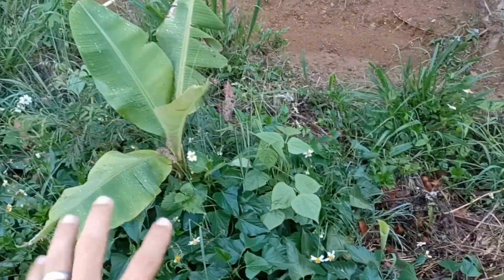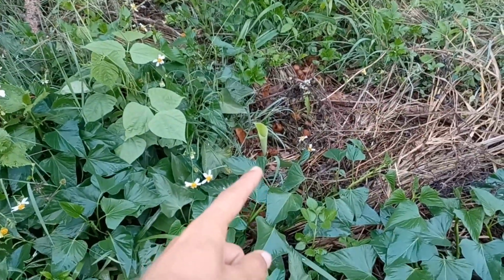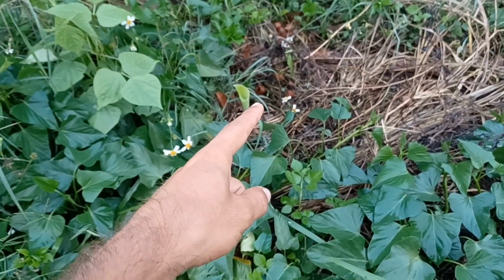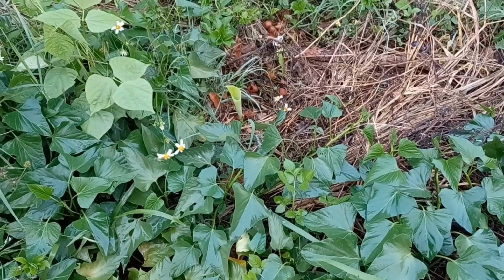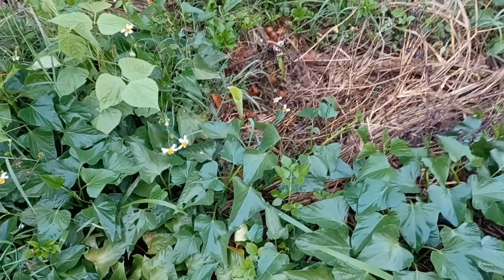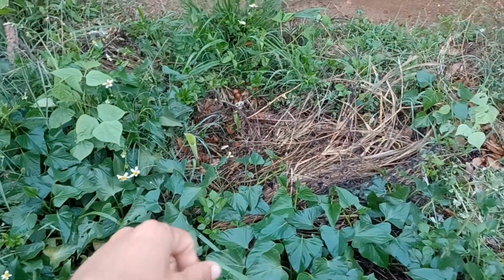Back in here, we've got an apple banana sprouting out. I just noticed we've got that little guy coming out. He actually looks somewhat like a sort of banana. I don't remember ever planting a banana or plantain in there. I will have to see and keep you guys posted as he grows up, as we identify what he is.